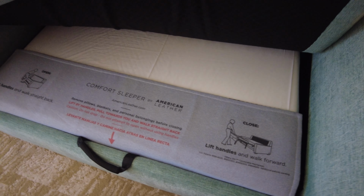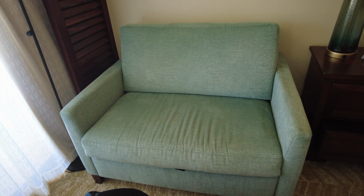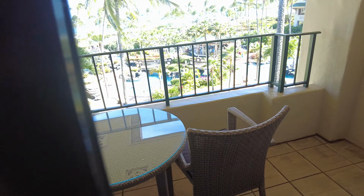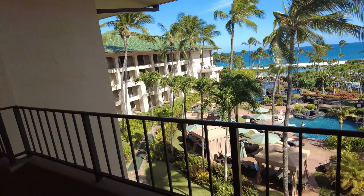Moving on. And this right here is a pull out. This is a twin sofa bed right here. So that's where our kid is gonna sleep. That's gonna be more than enough for them. And like I said, it's a pull out. And now we are going to head outside.